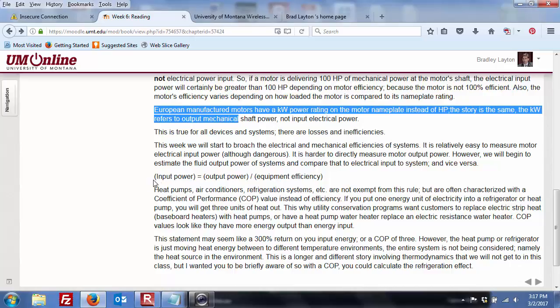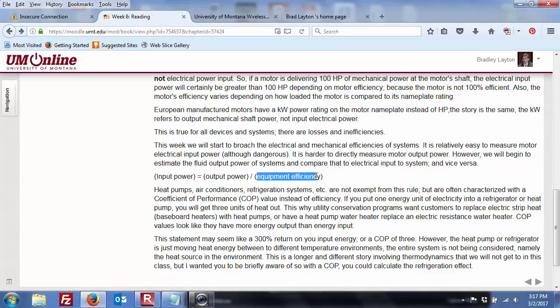So right here, we just switched that equation around. So here's efficiency. We could put efficiency over here, put input power over there, and it's the same equation. It's just moving the equation around. All right. Now, the coefficient of performance means that you're putting in electricity and getting heat out.